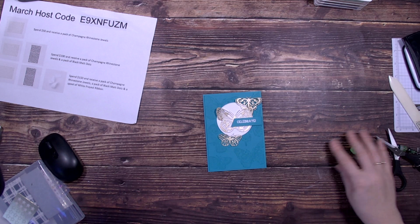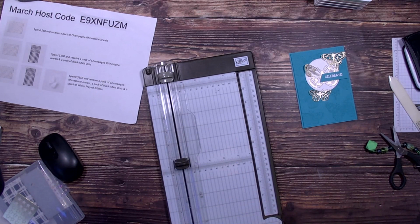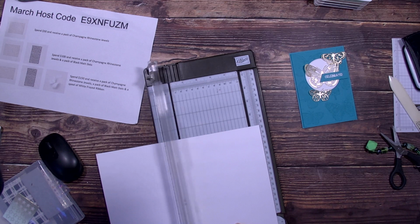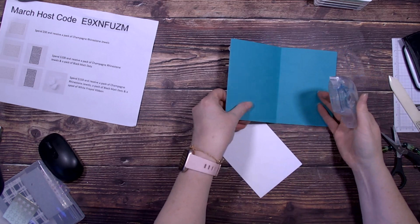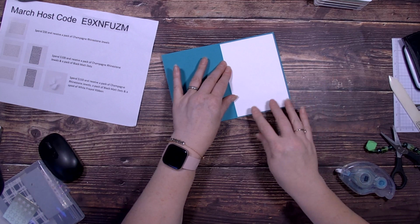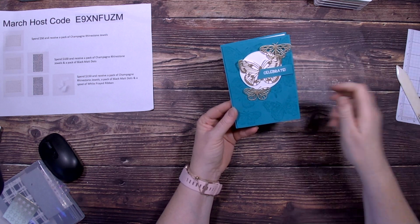So there's one card, and I realise I don't have an insert, so let me just chop an insert for that one. Just 14.3 by 10 centimetres, so working in centimetres. So just a very simple Celebrate card. There we go. First one. Yay! It's only taken me half an hour.